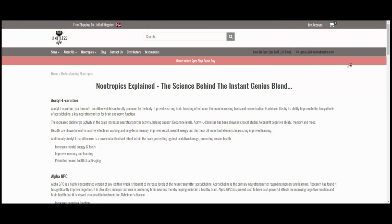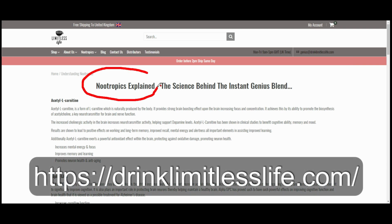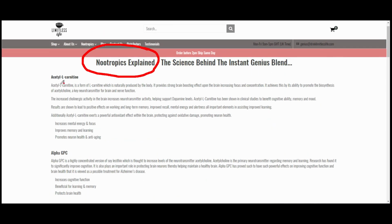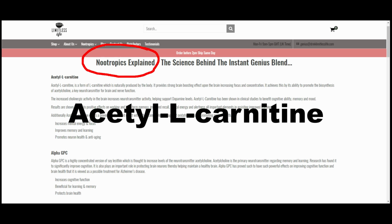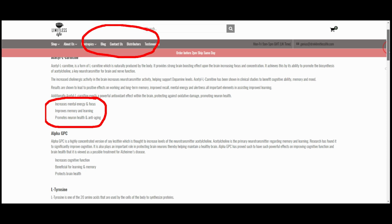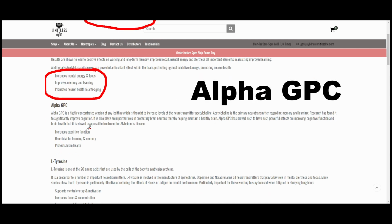So, just for example, when we look at the website, we'll see what the main nootropic ingredients are. If you visit their site, which is drinklimitlesslife.com, they explain all the nootropics here. The main ingredients of their nootropics formula is acetyl L-carnitine, which you see in a number of energy drinks, which I mentioned before. Apparently that increases mental energy and focus, improves memory and learning, promotes neuron health and anti-aging. Then you've got alpha GPC. Apparently this increases cognitive function. It's beneficial for learning and memory and protects brain health.